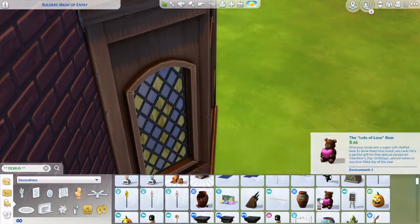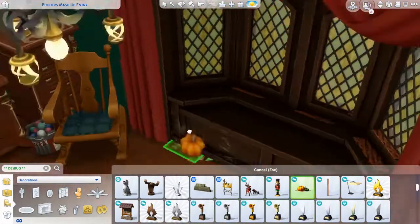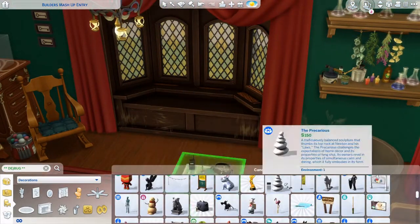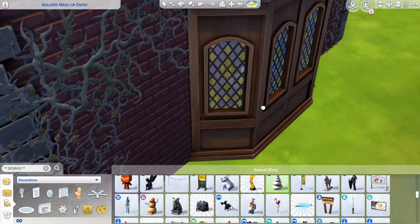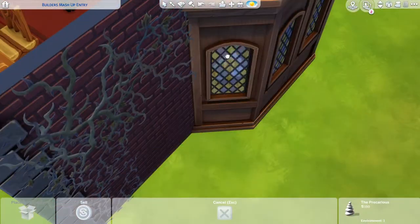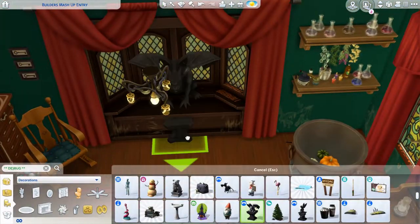This collab was a lot of fun, and I would definitely take part in something like this again. As I said, once Erin's made her video assembling all the rooms, I will definitely link that down below so you can check it out, because I think it's going to be fun seeing what all the other creative simmers have managed to put together.